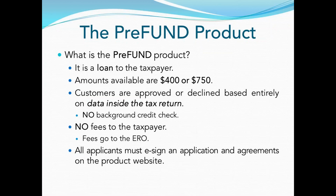First thing is, what is the prefund product? First and foremost, it is a loan to the taxpayer. It is a loan product offered to the taxpayer. It's been structured in such a way that nobody has to worry about being qualified small lenders, et cetera. We're just talking about a very simple loan. All the risk and everything is handled by the First Money Center in this case.